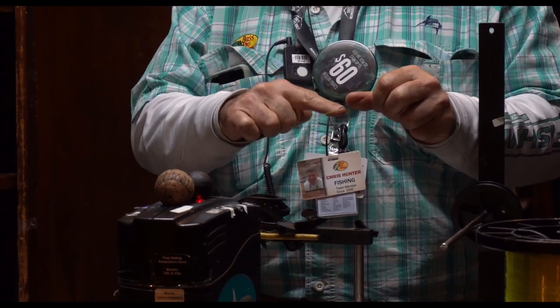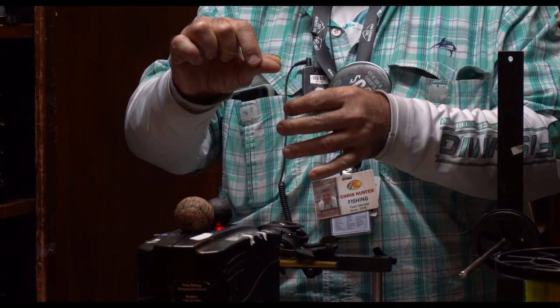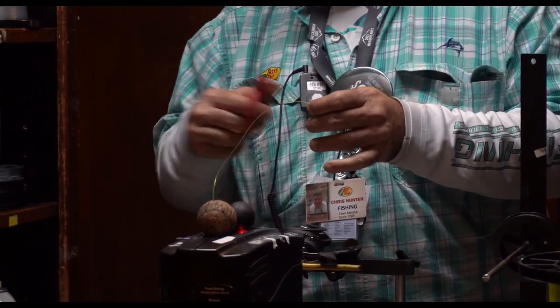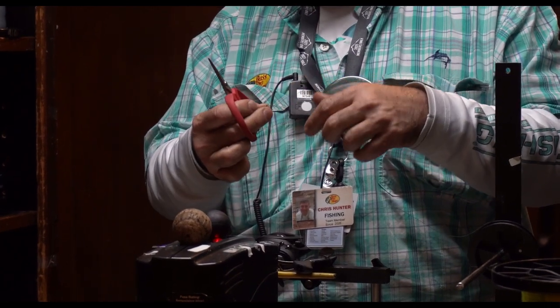See how flush it is? That's how you do your leaders too. That way, that knot won't come out. The line will pop or the braid will pop, but the knot won't come out. That's how I won the Keg South Snook Tournament.